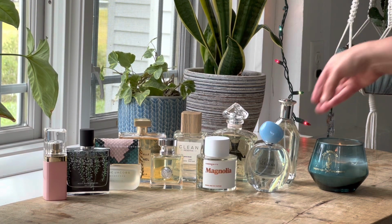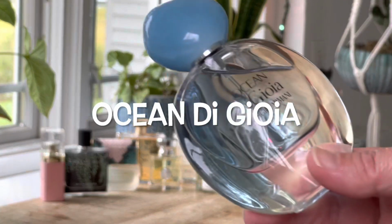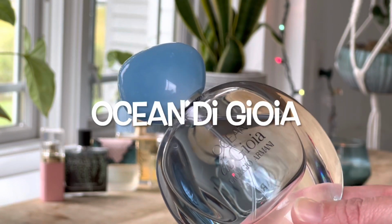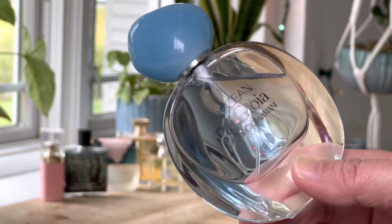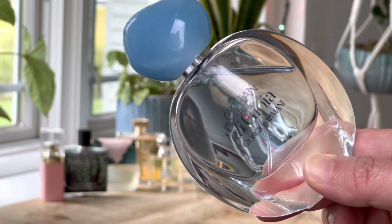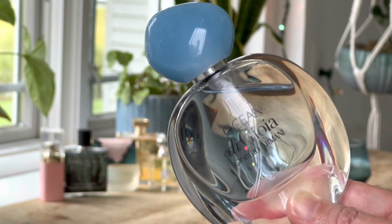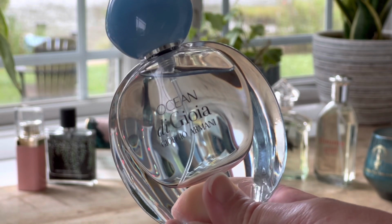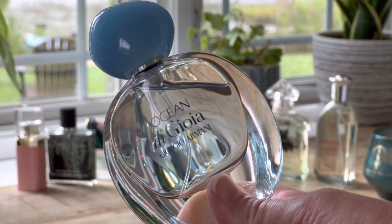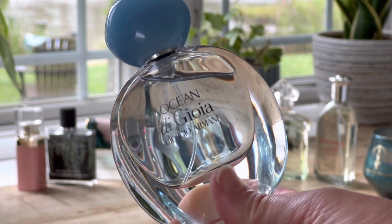The second floral fruity fragrance I have is Armani's Ocean di Gioia. This one was introduced in 2020. These bottles are so beautiful. I picked this one up to try this summer because I feel like I have a limited number of fragrances that I really like to wear when it's super hot outside. Also, I live near the ocean, so this one felt perfect for me. I've really enjoyed this one and will be trying it out more this summer to see if it's a keeper.